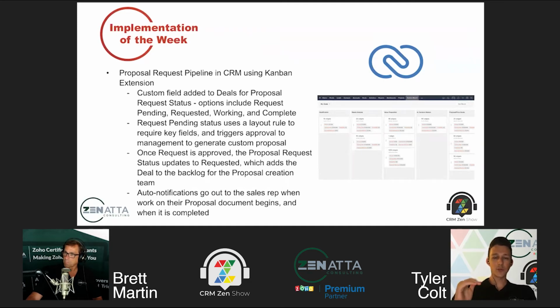move things into an order in the Kanban board where, once the team finishes one of their working proposals, they grab from the top of the requested column, move it into working, and then begin working on that proposal. And so that sums up the flow. It's basically similar to any type of manufacturing line. You're just moving things along through a set of steps.